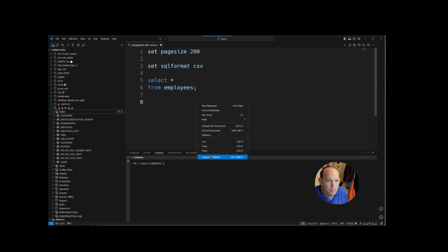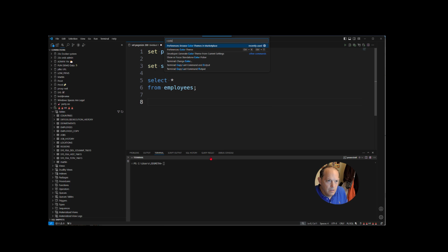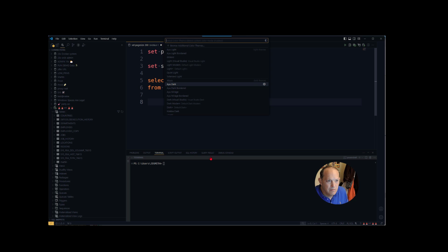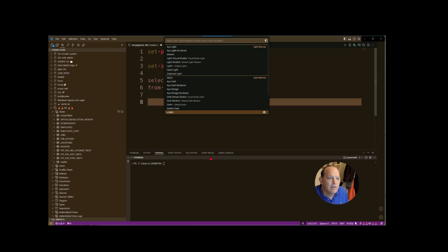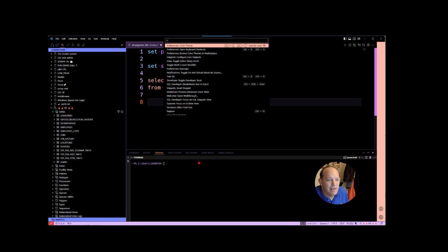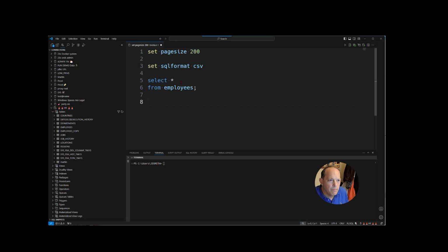If you right click and open the command palette, this is a VS Code thing, I can just say preference, browse color themes, and now I can switch between them until I find something that I like better. And I even have extensions for themes. Like here's an old Star Trek The Next Generation Elcar's theme. We'll go back to dark mode. There we go.